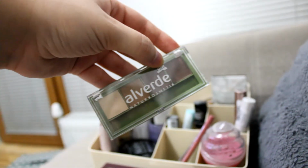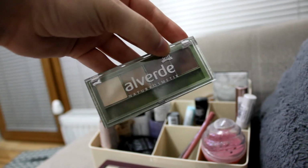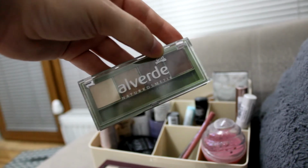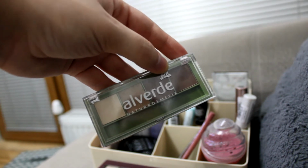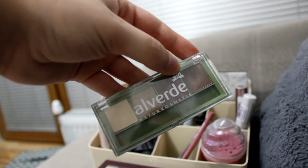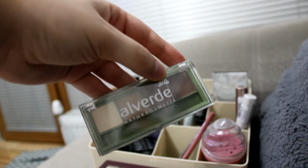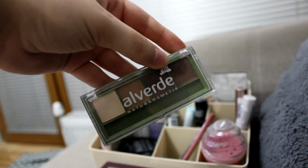The next eyeshadow palette is by Alberti, who are very good for sensitive skin, sensitive eyes, and even if you're very intolerant to makeup, like if your skin or your eyes are very irritated, which I certainly suffer from. I literally cannot wear makeup for more than half an hour or maybe an hour at max. But the Alberti make very good makeup. I'm going to show you the inside of this one as well.